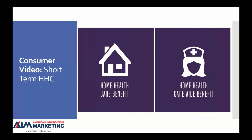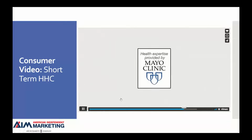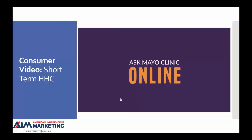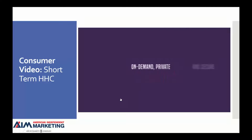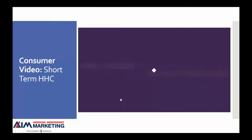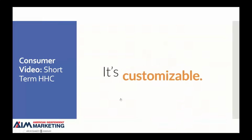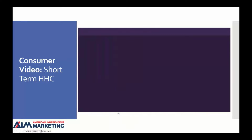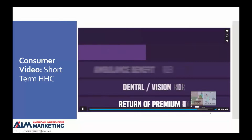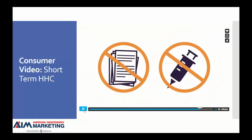And this is not even including any home health care benefits you may receive. Policyholders can also have access to Ask Mayo Clinic services 24 hours a day. Receive personalized support and trusted medical guidance for your health-related questions from the experts at Mayo Clinic. Short-term home health care insurance from GTL is flexible and customizable, with a great set of riders for you to choose from. And with only 2 or 3 underwriting questions, you don't have to worry about a long application process or medical exam.